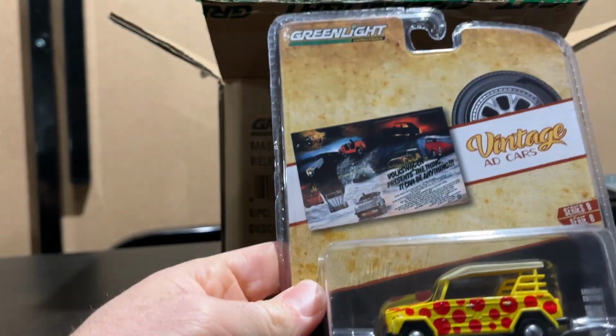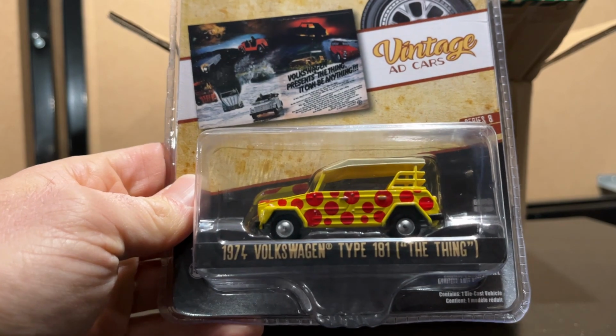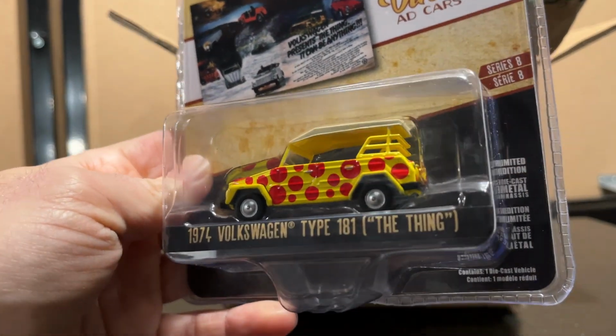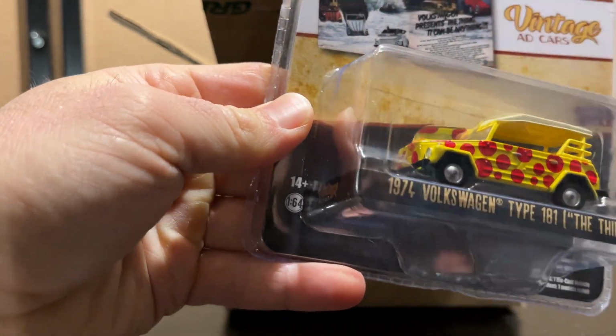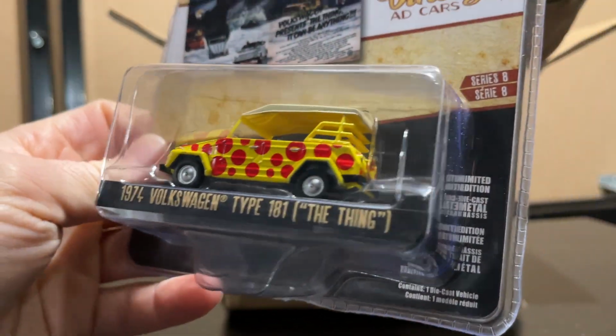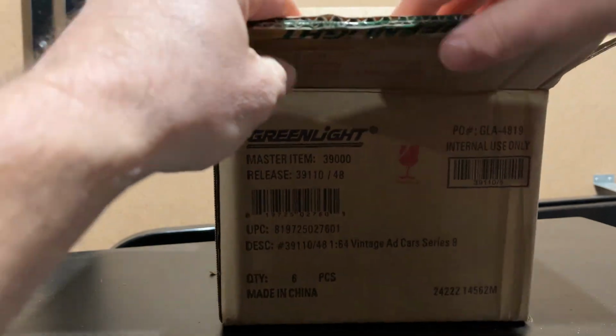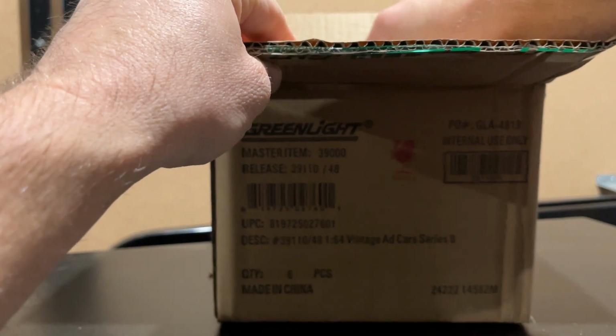Oh, God, this is hideous. All right, 74 thing. And looks like it's something out of Dr. Seuss here. All right, got a canopy top there. I don't even know what this is. Okay. And I'm a Volkswagen guy, and that casting is ridiculous.